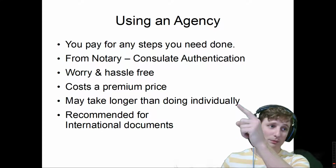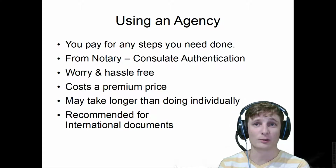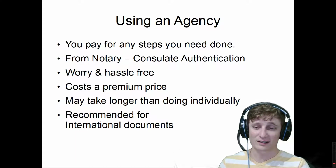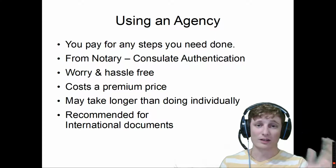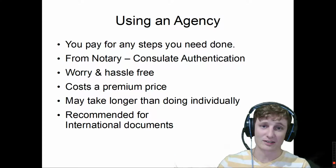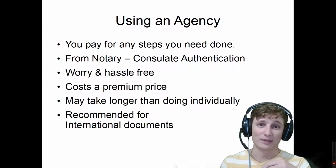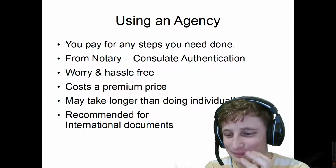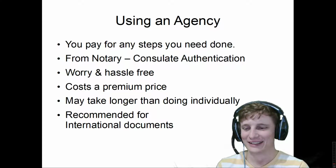And this was also my problem. It may take longer than doing it individually. Say Texas, I live pretty close to all the places I needed to go. I even live in the same city as a Chinese consulate. I can drive and get all this stuff done on the same day. I went to my college, had it notarized the same day. Went to the State Department in Texas, had it authenticated same day. Drive down to the consulate, which is in my city. That takes 4 days, but still, so almost in a week I could have everything done.